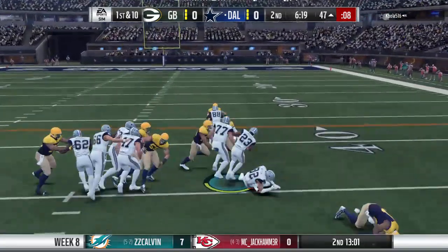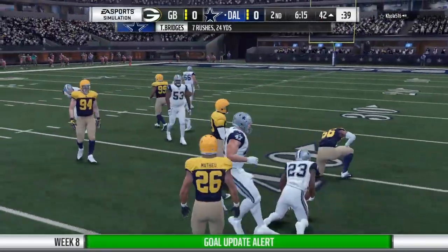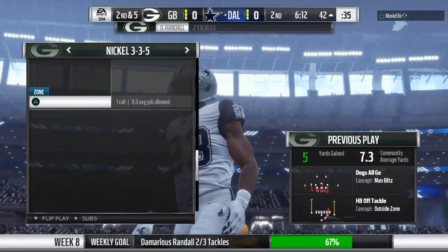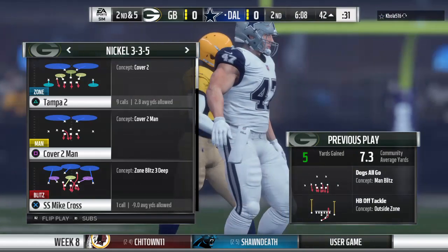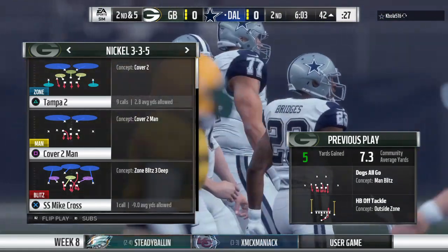Now they try the right side here. He takes it down to the 42, a 5-yard run. Partner, I think from our experience together, we have learned that most offensive coordinators are going to tell you, if I'm going to run the football on first down, I've got to get at least 4 yards. They got 5 here. They've got to feel pretty good about that one.